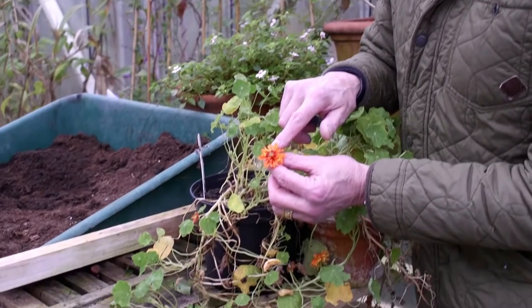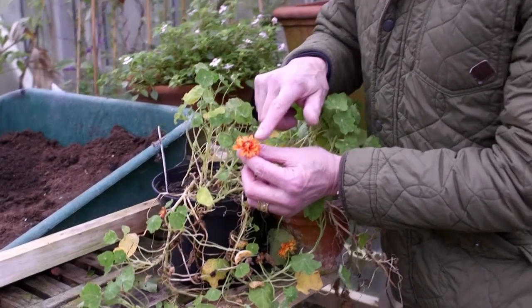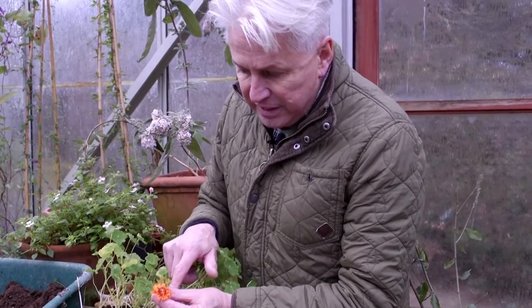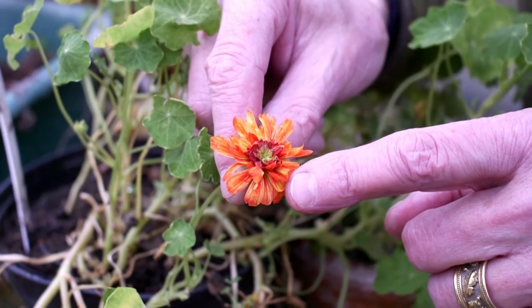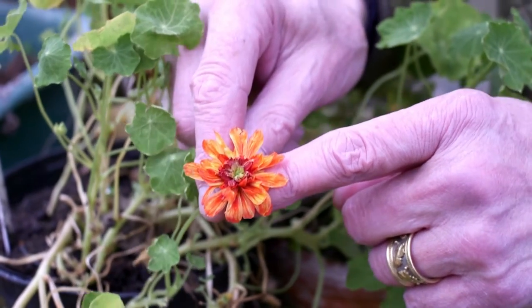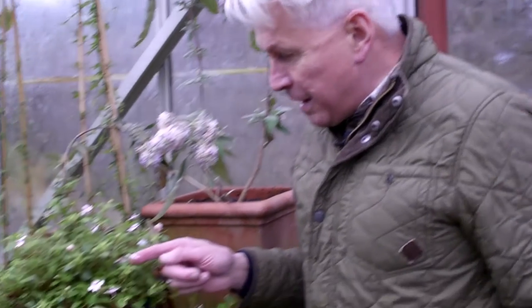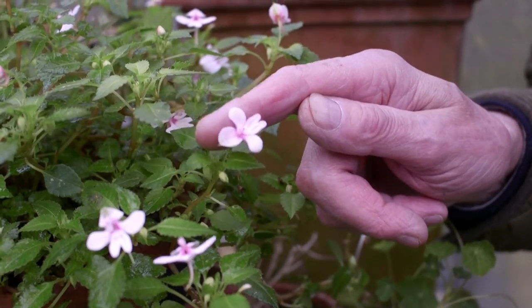Anyway, this flower in the summer is a pure, warm red. Almost an apricot red. It gets these yellowy streaks on when we have lower light levels in the winter. But because it's a double-flowered nasturtium, it doesn't set seed. It's a sterile variety. So you have to vegetatively propagate it from cuttings to keep it going from year to year. Lovely thing.